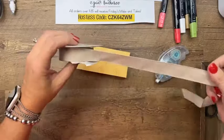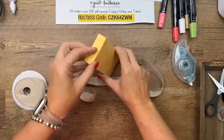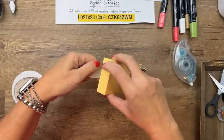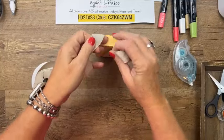I'm going to use this ribbon. Look how lovely my bolt of ribbon is. I don't know what happened to it, but it's not very presentable, but it's still very usable. So who cares?